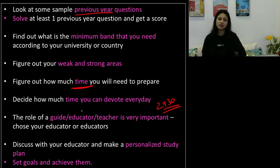So just do that. Decide how much time you need and then stick to it. Follow this every day, guys. It's not difficult. You just have to follow it for 15 days, and after 15 days you will be able to achieve your desired band, right?